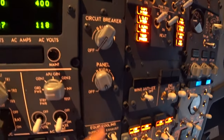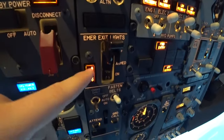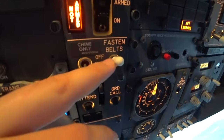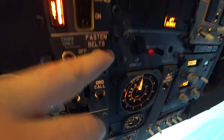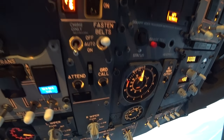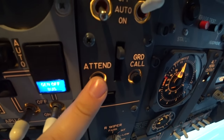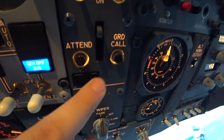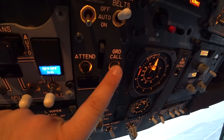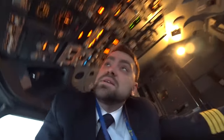Here are circuit breaker lights, equipment cooling fans, emergency exit light and fasten belts usually. And you see the fasten belt sign all over the cabin compartment. And yeah, this we call for a flight attendant. By this button we call the ground staff. Okay guys, I'm changing my position because we are going to another side here.